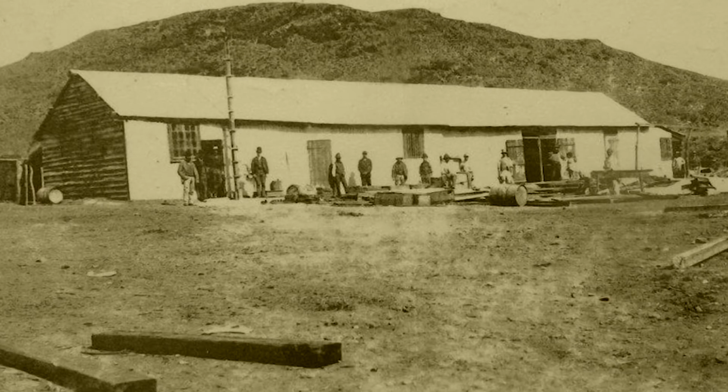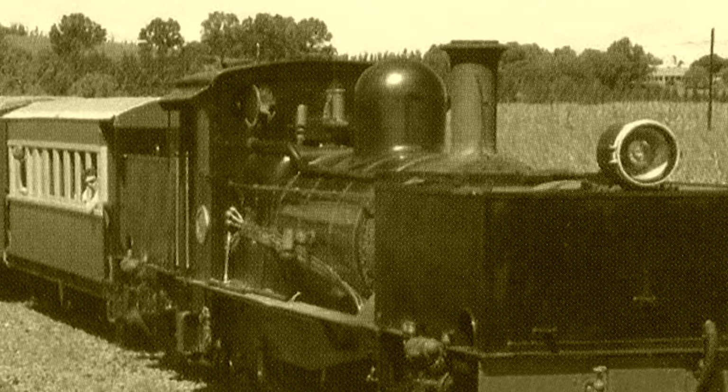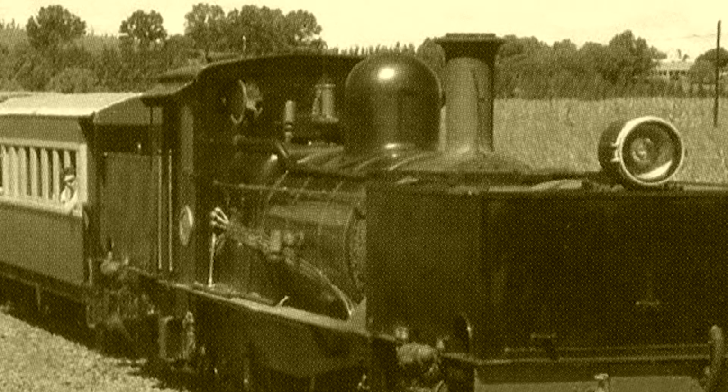Thus, the first rail link to the north was established, and despite cutting corners for the sake of speedy construction, this link through the Hex River Pass served for over 100 years.